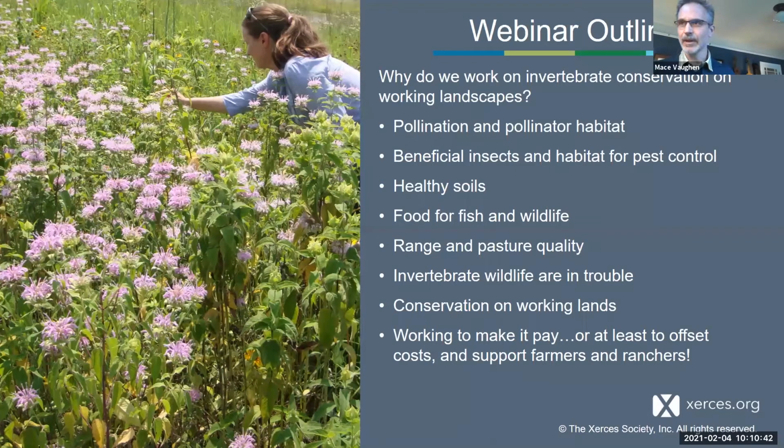We ask a lot of our working lands and those who manage our working lands. So part of what Xerces really tries to do is come to the table to provide tools to make that as easy as possible, whether that's technical support, tying into financial support, or coming up with other ways to reward that great work on the ground. I'll talk a little more about that at the end. And frankly, I'll probably send out thanks to the farm and ranch community several times through this talk.